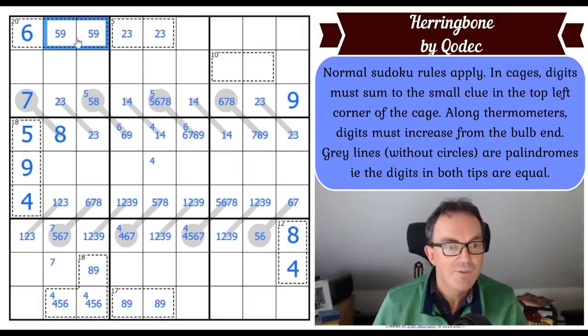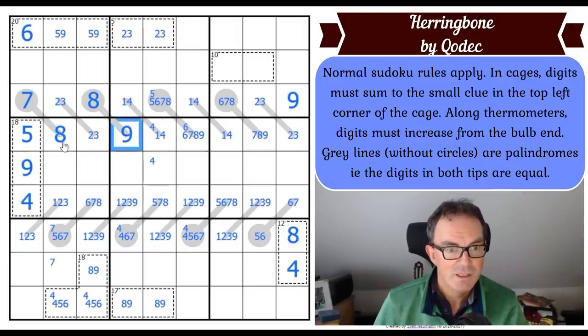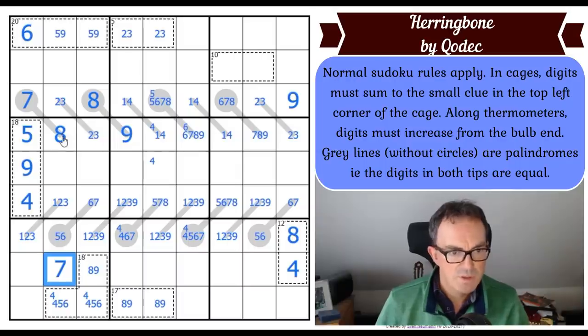Now I've got a 5 here. That means that square's an 8. That means it's the bulb of a 9 thermo. Now we've got, oh, we've got all sorts going on now. Well, one thing I'm noticing is that that can't be 8, which means this can't be 7. And that means that's the 7 in that box. But also, I could miss a lot of deductions here, I think.